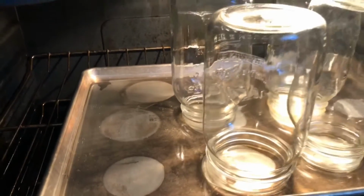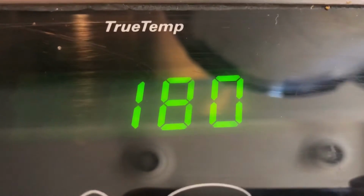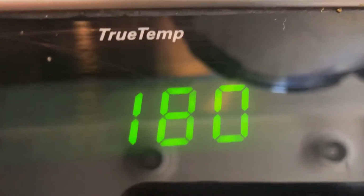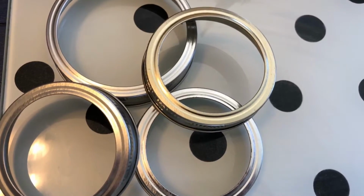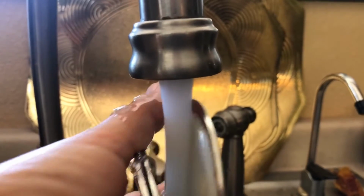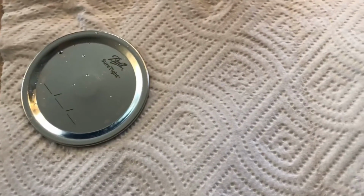Put it in the oven at 180 degrees. They need to be in there for 2 minutes, but since our pot will go for 10, they can stay in the full 10. Get your rings out and have them ready. And wash your lids with hot, soapy water. Place your lids on a clean paper towel.